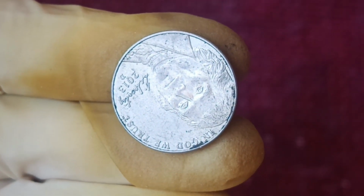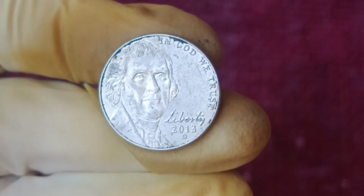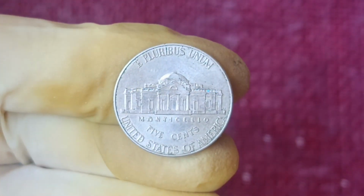Whether it's a minor minting error or a unique strike, the thrill of the hunt continues to drive numismatists forward, eager to uncover the next legendary coin.